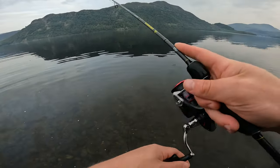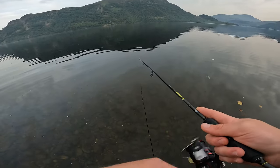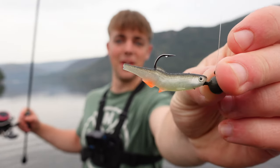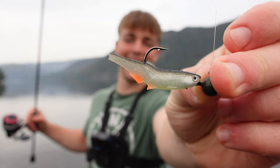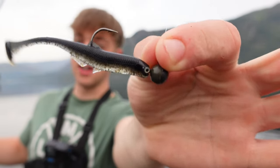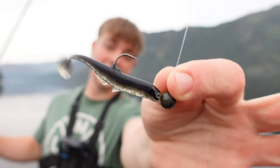I think we've got... Oh, they're going crazy for this lure. They are going absolutely crazy. I was just saying how they were going crazy for this lure, and look at that. My tail's gone. We've replaced him with a darker colour here because I'm aware that some of these minnows actually have quite a brown, black, dark tint to them.